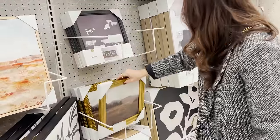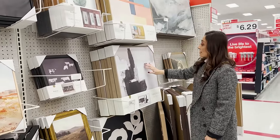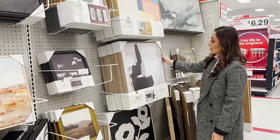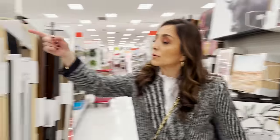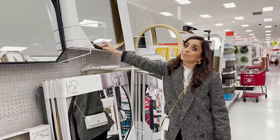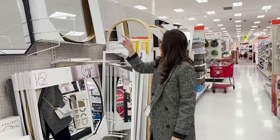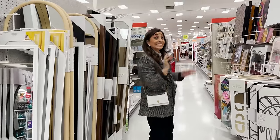Look at this one. That's really good. Mm-hmm. Don't you think? Yeah. Love that. Look at the mirrors as well. These look really good. Oh, that one looks great. Yeah, we have one like this in Lana's room. He loves that mirror. That's a good one. Should we go look back at bedding? Yeah, let's go.